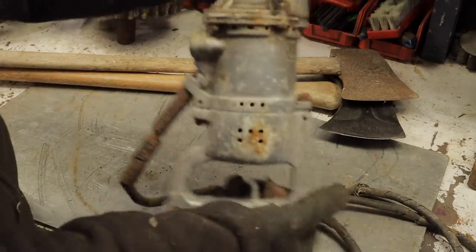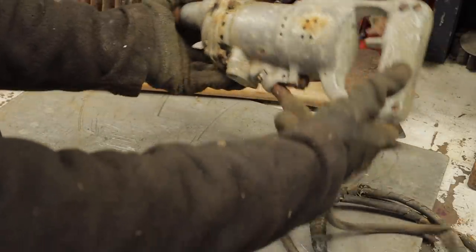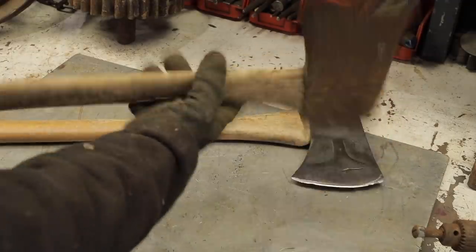Who knows if it'll ever operate again, but I figured I could at least get it cleaned up a little bit, use it as decoration if I can't get it to work. And then got a couple more axes. So this is just a single bit.